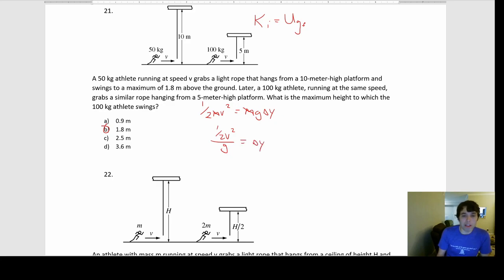Well, it said same speed as the other guy. Did it actually give us a speed? Oh, they didn't give us a speed, so this is v, right? So we can't really do the math. But hopefully you see now that the math doesn't matter. If the velocity is the same, g is the same, nothing else matters, guys. They're going to swing to the same height.